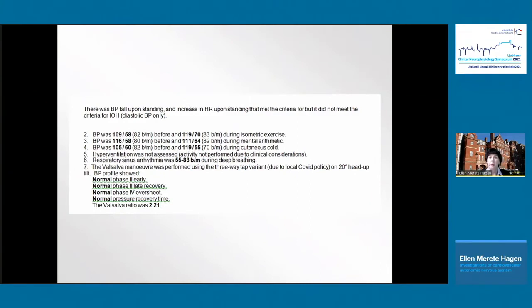There was a blood pressure fall upon standing and increased heart rate upon standing, but that met the criteria. Oh yeah, this is so new that it hasn't been filled out on top here. But here you can see that there was a nice blood pressure and not a very high heart rate rise, but there was a sufficient blood pressure rise upon standing during isometric exercise, during mental arithmetic.